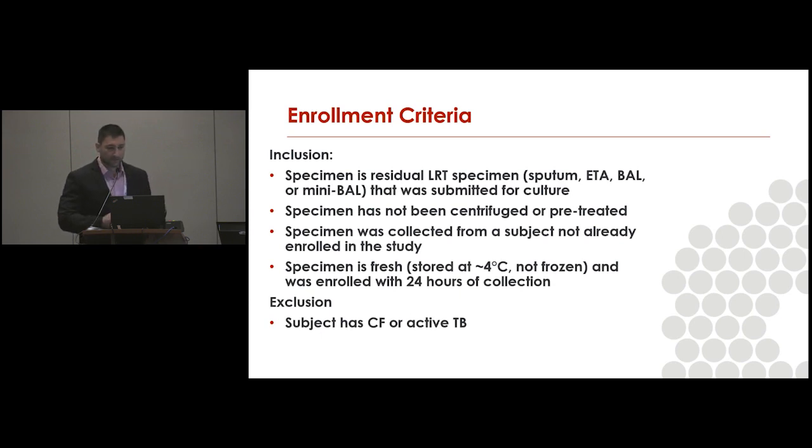And we tried to collect the specimens as fresh as possible, within 24 hours of collection from the patient, stored at 4 degrees, never frozen, so they could be enrolled and tested very quickly, and then shipped overnight to our central reference lab. We excluded any subjects that had cystic fibrosis or active TB. People who had latent TB may have been enrolled if it was not part of their active medical chart.